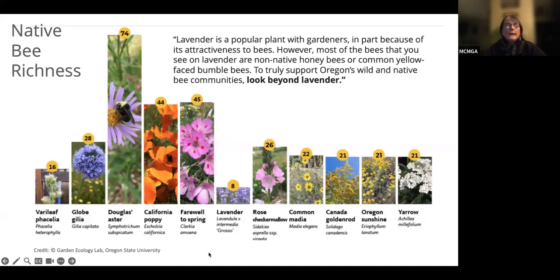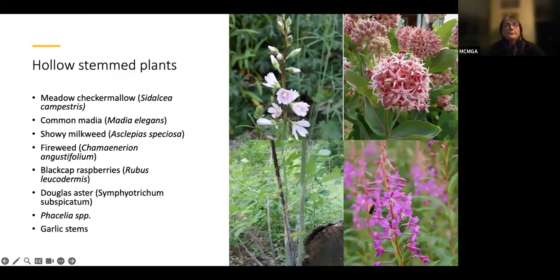This was looking at the results in sort of a total way. So this is looking at richness. And this is a quote from Gail Langellotto from her presentation on this material. She says, lavender is a popular plant with gardeners, in part because of its attractiveness to bees. However, most of the bees that you see on lavender are non-native honeybees or the very common yellow-faced bumblebee. So if you really want to support wild bees, look beyond lavender. Again, some of the big winners: Douglas aster, California poppy, farewell to spring, all of these have appeal to a diverse set of bees.